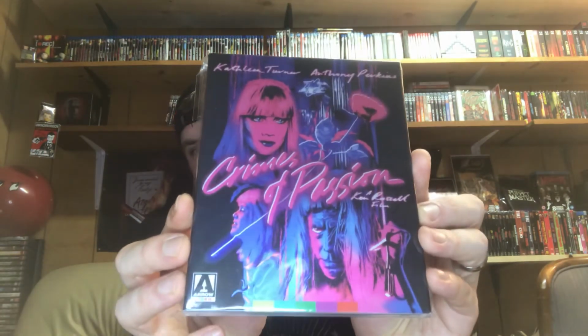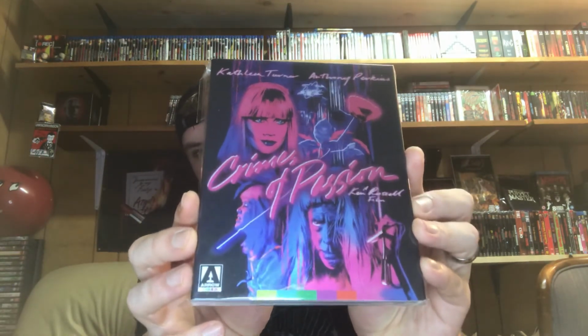It's an Arrow Video. It's another one added to the collection. It's got a slip on it. If we don't like it, at least maybe later on I could trade it for something. But I ain't trading this because I love the hell out of this movie, and that is Crimes of Passion. That slipcover is very misleading. When I saw that slipcover, I'm like, I don't know. What kind of movie is this going to be?